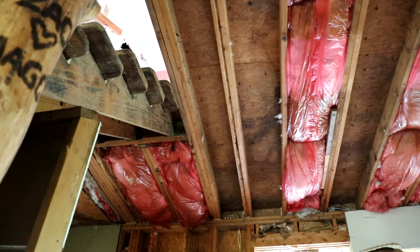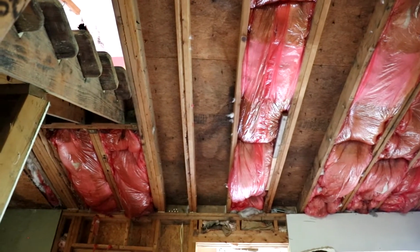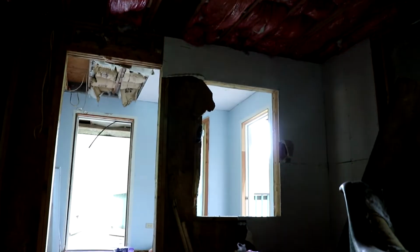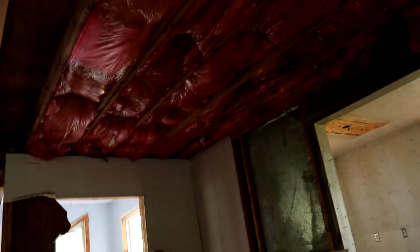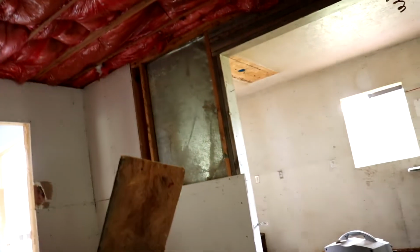Matter of fact, I was watching this whole ceiling over here is only insulation. And this big chunk of drywall by this other window is just flat out missing. I don't know if it's going to come into focus or not because of the doorway. It's pretty dark in here. I probably should have come here sooner.